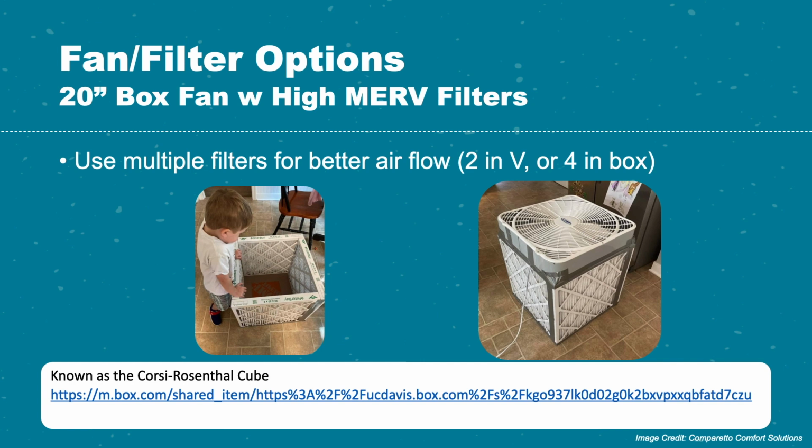This is one of those Corsi-Rosenthal boxes. So you take 4 filters and make a kind of walled box out of them. You can put a base on it, like a piece of cardboard or something along those lines, and then you put the fan on top. You tape the seams as well, so that air infiltration isn't really getting past the filters. The thought is that it could be less restrictive and could last longer as well. And people have used non-4-inch filters, which is a little bit cheaper than if you were doing 4-inch filters.